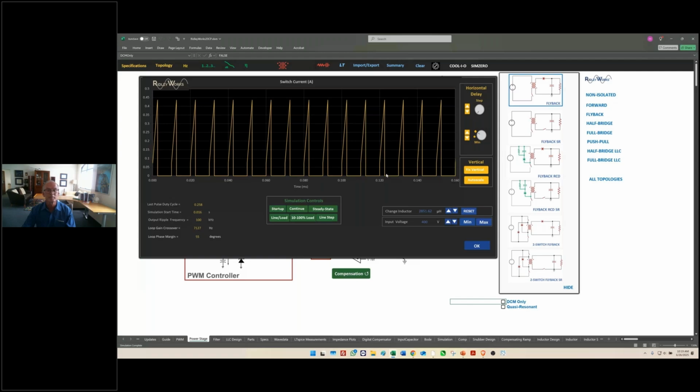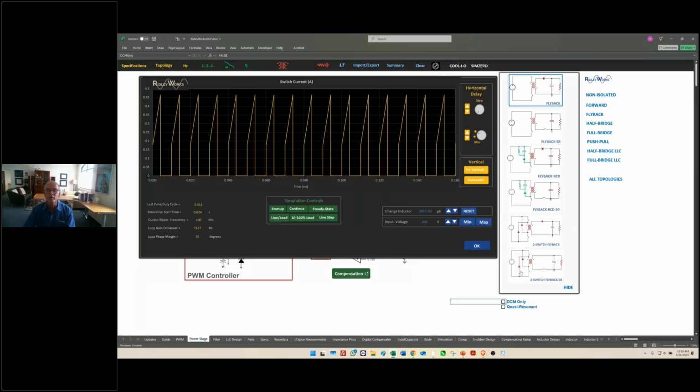Now we hit continue. Okay, so now we see the current is starting from 0 here at the low line. You have to check low line. That's where it's most likely to come out of discontinuous mode and head into continuous. If you go to the max line, of course, it's deeper discontinuous. You can see much narrower pulses coming along in the converter. Okay, so what's the right answer here? Should we be discontinuous mode or should we be continuous mode?